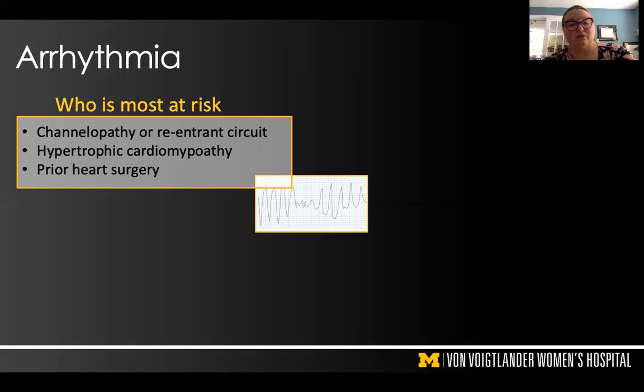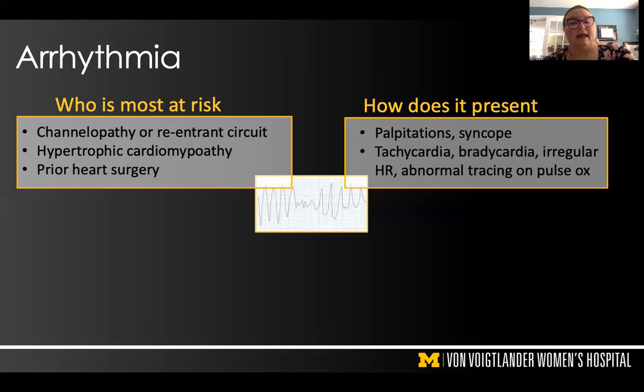Also, those with hypertrophic cardiomyopathy or prior heart surgery. So that has to do with abnormal heart muscle just not conducting electricity in the same way that normal heart muscle does. So whenever those circuits go awry, that's where you get the arrhythmias. And how do they present? It could be an irregular heartbeat or a fast or slow heart rate. Also syncope.